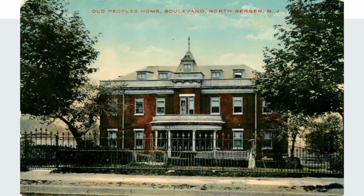We're going to move a little more uptown, right? Here's the old people's home on the Boulevard in North Bergen. I said North Bergen High School. I got a little bit ahead of myself because this is more or less where North Bergen High School is today. This building was torn down in the 40s, right? Maybe the 50s. And it was made to make way for where the North Bergen Board of Education is now today.